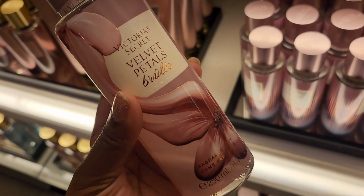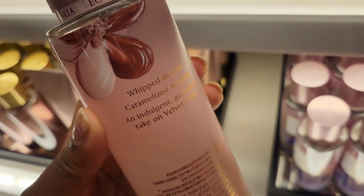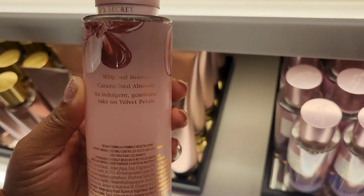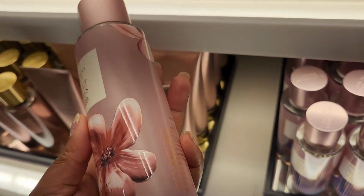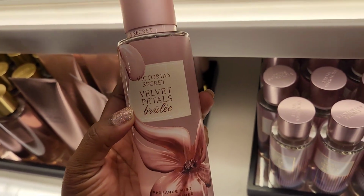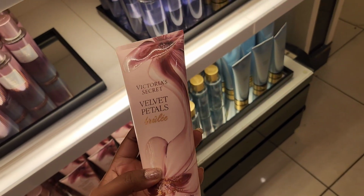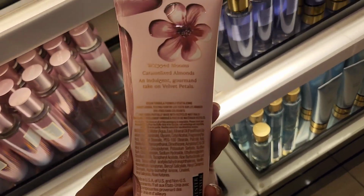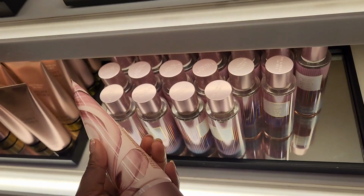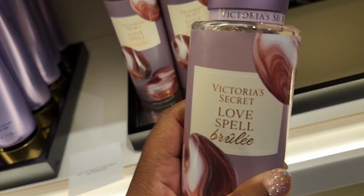So the first one I want to talk about is Velvet Petals Brulee with notes of whipped blooms and caramelized almonds. It says an indulgent gourmand take on velvet petals. This opens up with a sharp spiciness. I know peppery, spicy notes aren't listed, but guys, it's pretty noticeable in this. It starts to settle down into the typical velvet petal scent, but it's just creamier and slightly sweeter. I will say that this is lighter than the original velvet petals, and the lotion is pretty consistent as far as the scent. Look at this packaging.